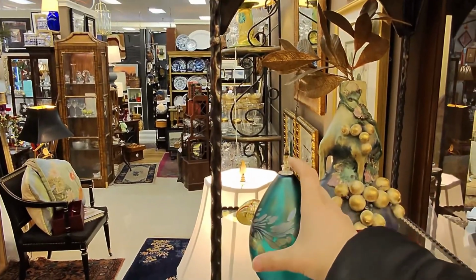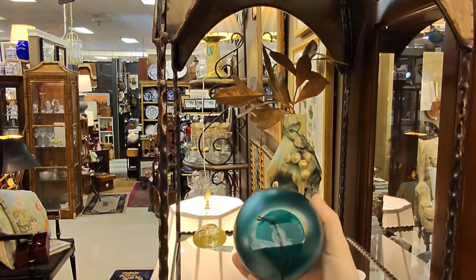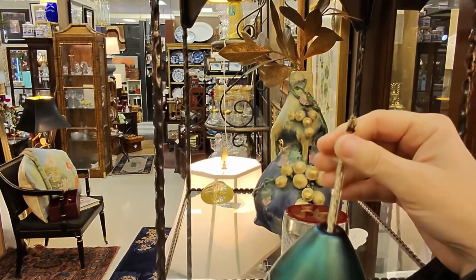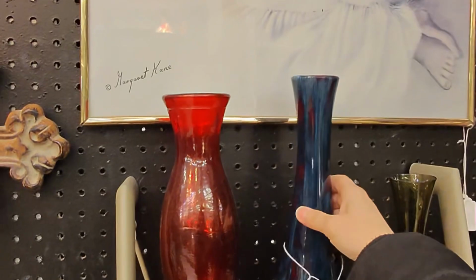I saw this from across the aisle, and it was a Matem studio. I could tell just from the iridescence and design on it. It is an oil lamp, and I don't pick up the oil lamps very often. It's going to be pretty fantastic. It's real pretty. I think it was like $50, which is not bad for what it is.